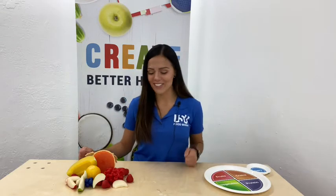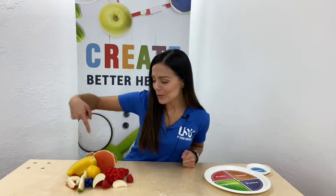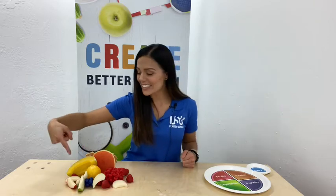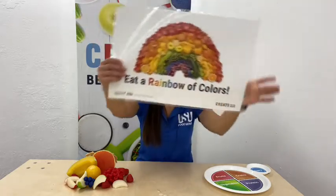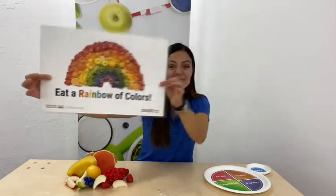On my table, I have some fruits, some of my favorites. Raspberries, grapefruit, cantaloupe, oranges, apples, blueberries, strawberries. There are so many different kinds of fruit. If some of these fruits you do not like to eat, that is fine. There are plenty of different other fruits you can choose from. One thing that is important when you are eating fruits and vegetables is to try to eat a rainbow of colors. Any guesses why we should eat a rainbow of colors?